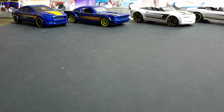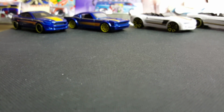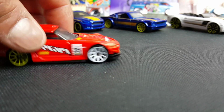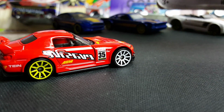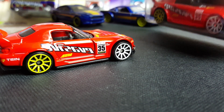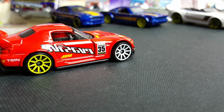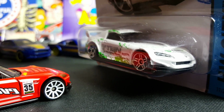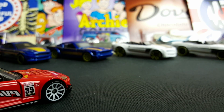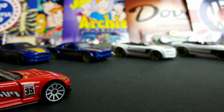And I wanted to crack this car, which I like a lot. Really nice. Also wanted to show, I'm not gonna crack this because I already have it loose, which is that. Really, really cool. I really like this Honda S2000. It reminds me of the movie Fast and Furious. They should have done that S2000 from the very first movie. It's awesome.